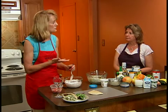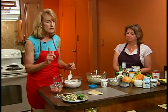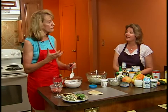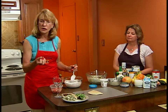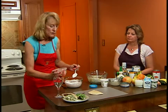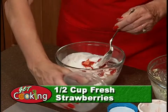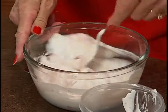Yeah, and the other thing too that a lot of times people don't think about is the frozen fruits. The big thing is that if you're buying frozen fruit, read that label once again, because there is some of that fruit that's actually frozen with sugar added. So as a diabetic, you really want to be careful to try to minimize the amount of added sugar that you get in your diet. So we're going to be adding about a half a cup of some fresh strawberries, and we'll be mixing that up, and this makes a wonderful dessert.